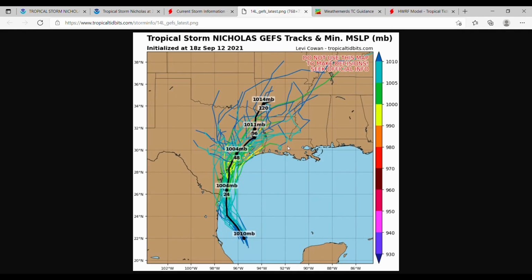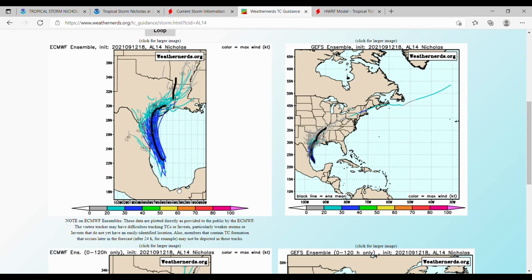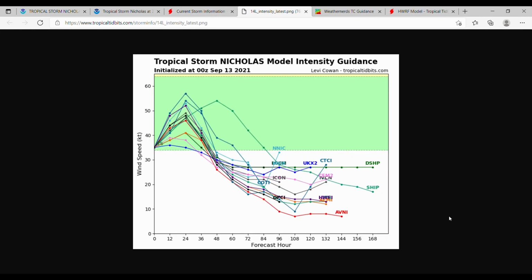The GEFS ensemble does show this track right in through Texas and then a turn toward the north. And the GEPS shows the same exact thing. Quickly over at the European ensemble, it shows almost the same exact thing, but with a sharper turn toward the north, right along the Texas and Louisiana border. So, intensity guidance. We can see here that most of the models do show this intensifying into a mid-grade tropical storm, and then once it makes landfall, it weakens considerably quickly into a tropical depression and remains at that strength for the rest of its lifespan, as it would be over land.